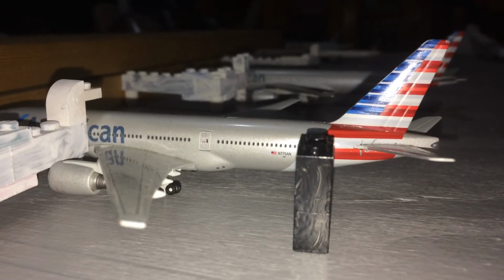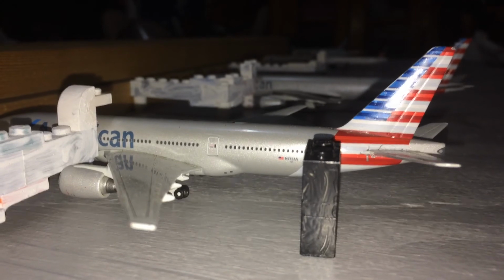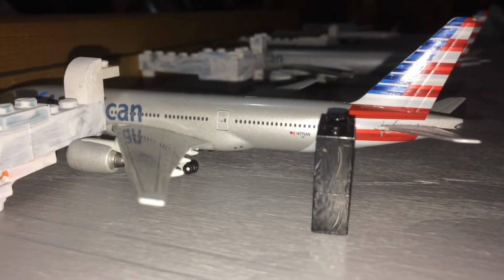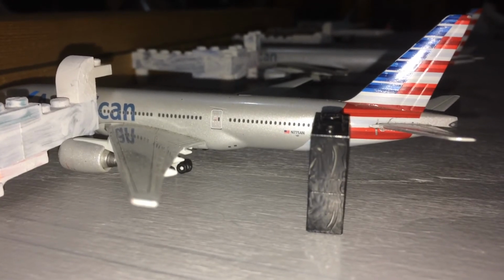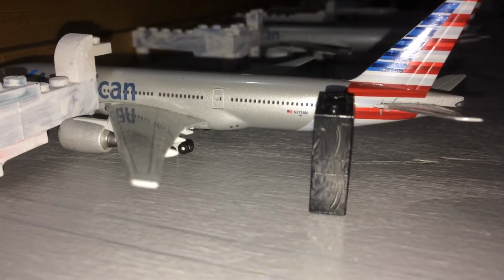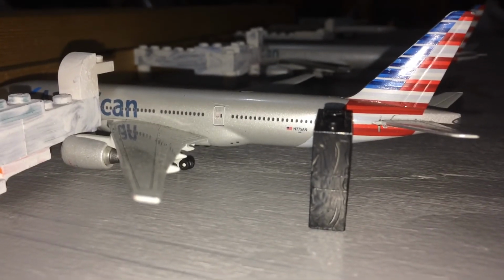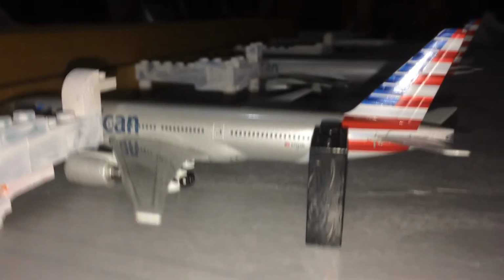And then right here we have an American Airlines 777-200ER. This aircraft is going to be helping out their Oneworld partner, Japan Airlines, or Japan Airways. No, Japan Airlines. Until they start their own service here. And yeah, this aircraft will be operating the flight to Tokyo Narita.